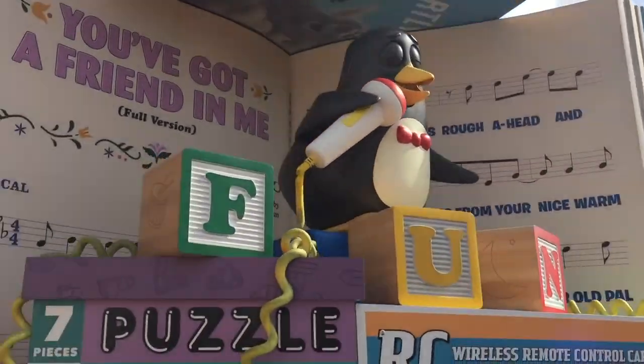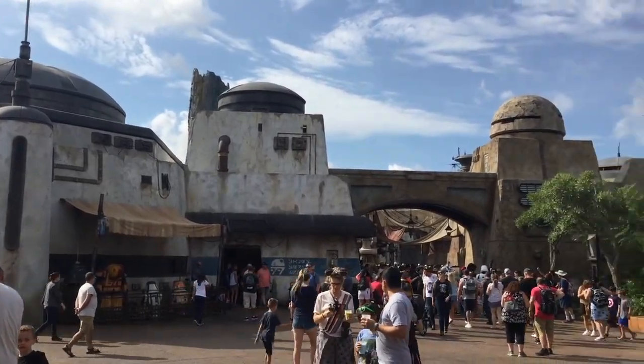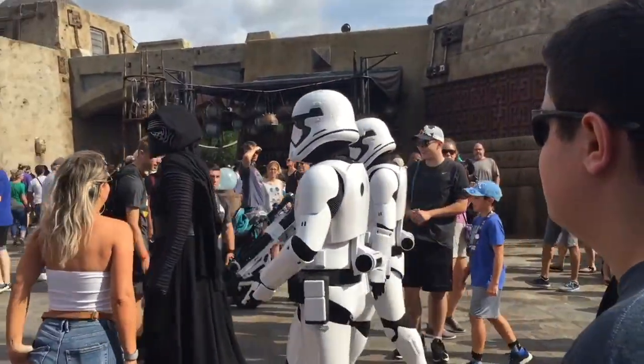Slinky Dog was really great, but right now I am in Star Wars Land. That's another land that I haven't been to yet, as it's quite new to the parks. And on the way out of the store, I managed to see some stormtroopers walking around.